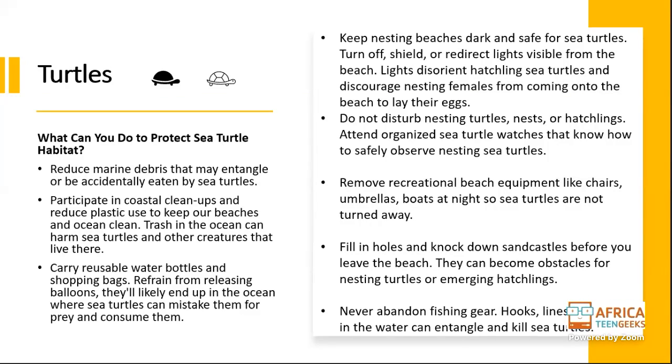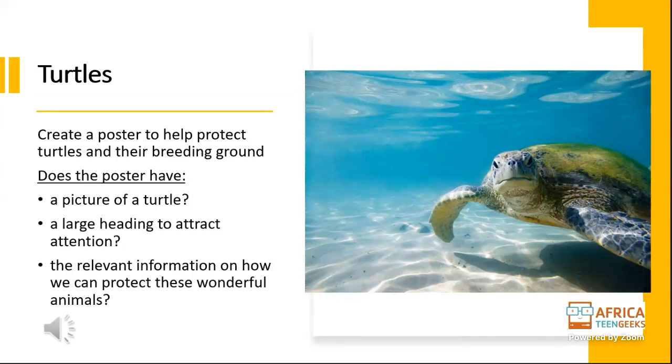Okay, yes, you can draw a background if you want. Okay, I'll explain again. We're creating a poster. And let me go to that slide. We're creating a poster, and your poster has to have a picture of a turtle, which you can either draw, or you can print it out, or you can cut it out.